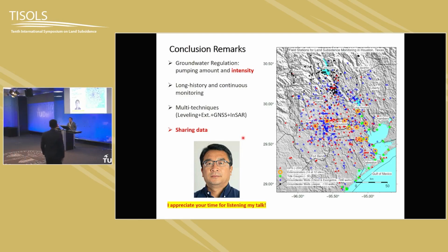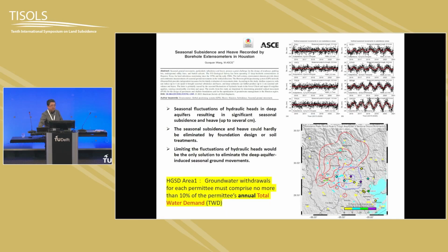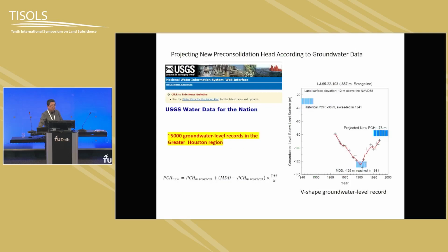Really interesting talk. I was curious. I think a really useful equation that you showed estimates your new preconsolidation head. I was curious if you have tried, or maybe just thought about trying, comparing that with what you would get from different synthetic forward model simulations, just to test that against what you might see from whatever forward model of consolidation theory. Yeah, so everything is about reasonable because that's the only data we have. You really cannot find other data to justify it. That's the only data we have.